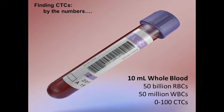The challenge is shown in this slide, which is that a tube of blood, 10 mLs of blood, will have 50 billion red blood cells, 50 million white blood cells, and anything from 0 to 100 CTCs. So if you look at this as an engineering challenge, it's really one that has benefited tremendously from microfluidics and the application of novel cutting-edge bioengineering to try to find these rare cells. And these are rare cells in transit. Most of what we've learned in metastasis is by looking at the primary tumor, looking at the metastasis, and seeing how they're different. The ability to study these things in transit is biologically very, very interesting.